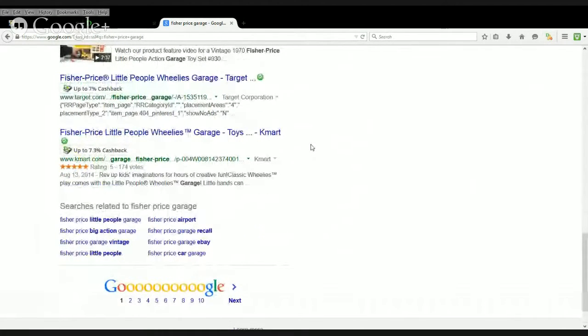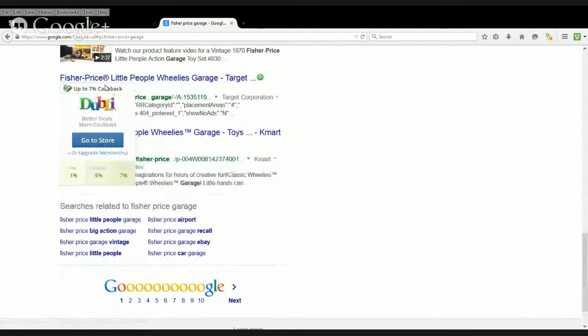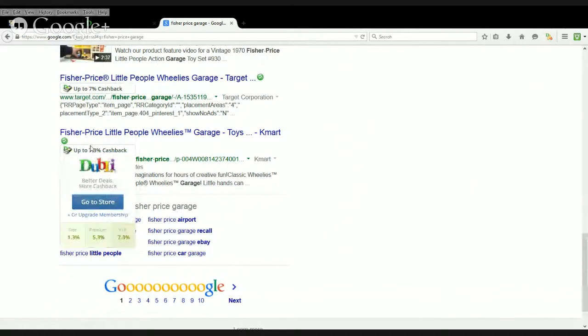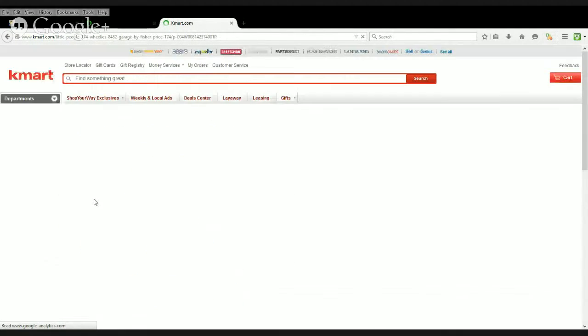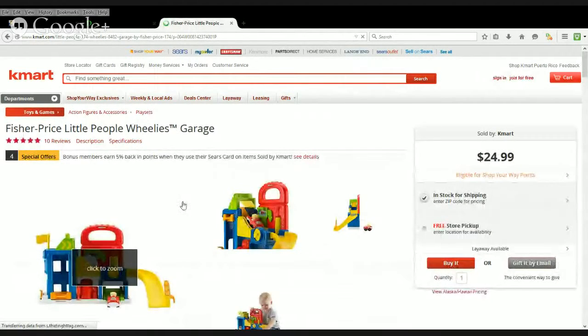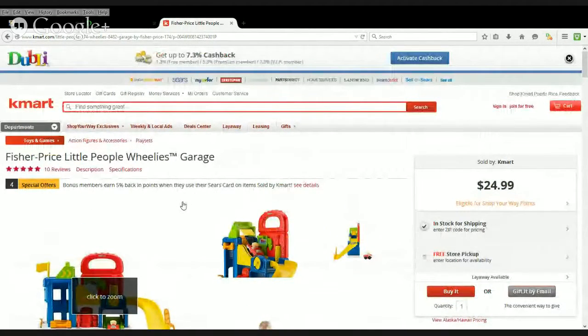Okay, so if you look on here, you can see that at Target, we can get up to 7% cash back. And at Kmart, we can get up to 7.3% cash back. So you know what? I'm going to click on go to store here, and we're going to go to Kmart. Okay, so Kmart's got the Fisher Price Little People Wheelies Garage.